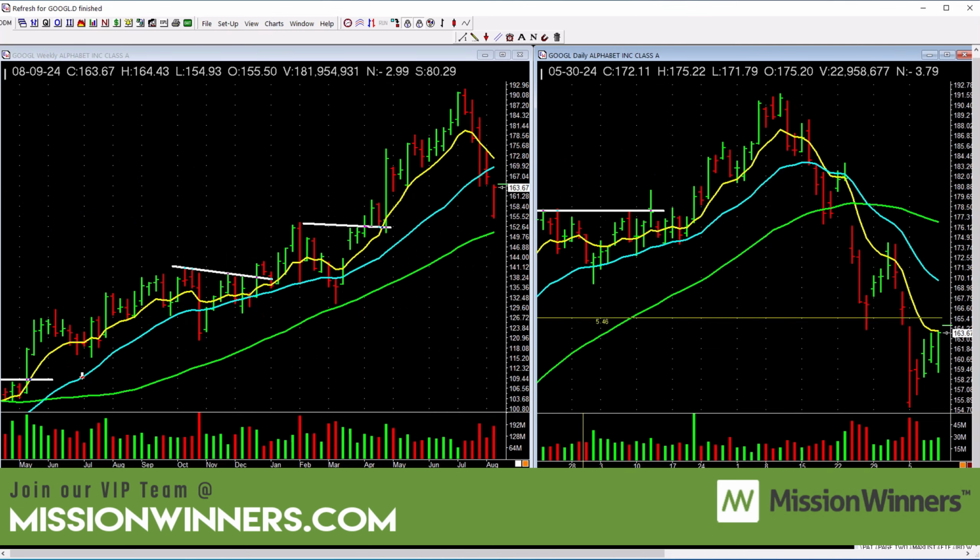Also note this bar. Look at how it closed on that bar in the top third of its range on a slight volume pickup. Doesn't look bad here on the daily. And on the weekly also, near the highs. What do we need to see? Take out these tops. And I'll draw this to help you. Mission Winners, we teach these things all day, every day. Take out those tops right across here with volume. That's what we're looking for.